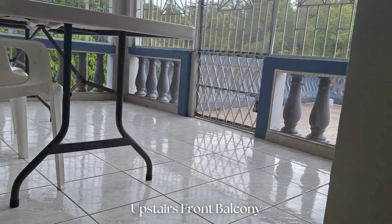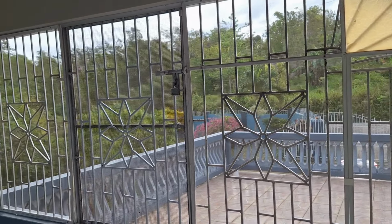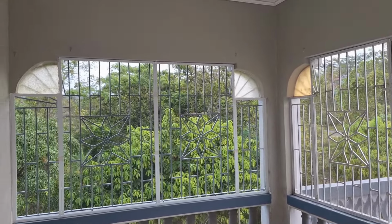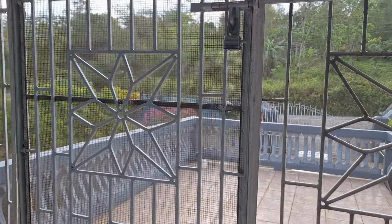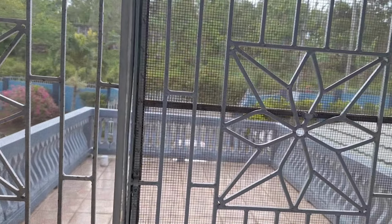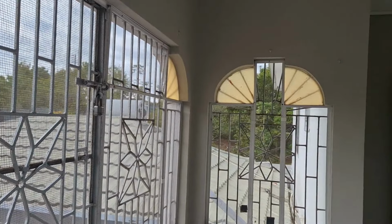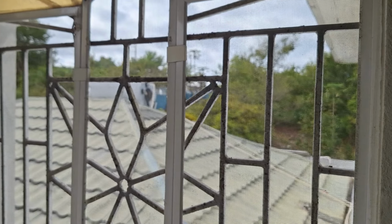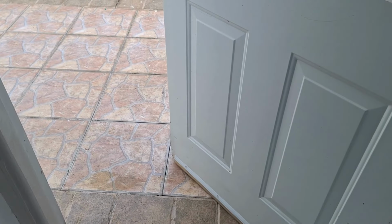Upstairs, there's a front balcony as well. So downstairs, we had a back balcony. Upstairs, we have a front balcony. And as you can see, this balcony is already meshed, so that's not a problem. You can chill outside without having to worry about mosquitoes. And then there's an outside front patio, I guess, that if you want to take it a bit further, you can go outside. All right, so we're going to wrap up the front balcony now, and then we're going to head back inside where I'm going to show you what was behind that door that we saw upstairs.